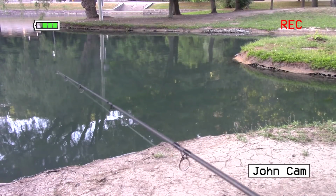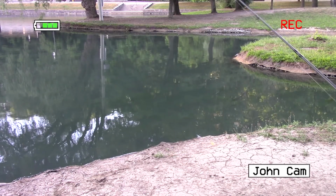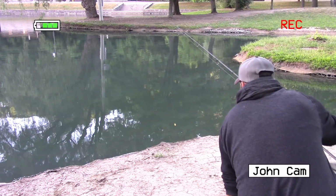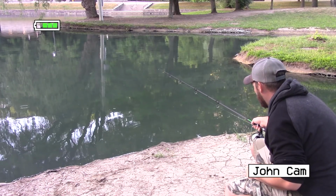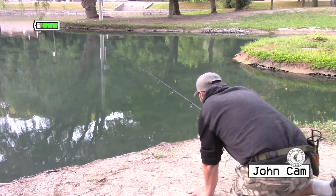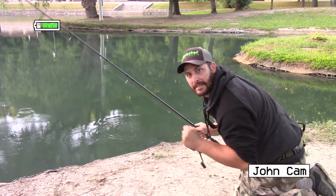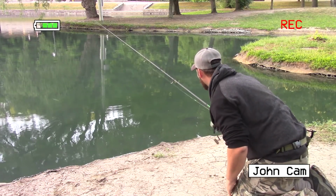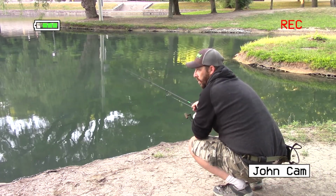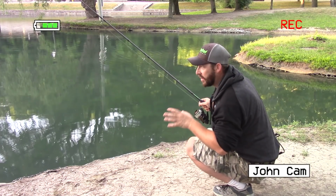Oops. I gotta see if I can do this again. Oh, came right up to it. Okay, I gotta move around. I'm pushing my luck here. They keep coming by, but they're wary, so I'm gonna find another group.